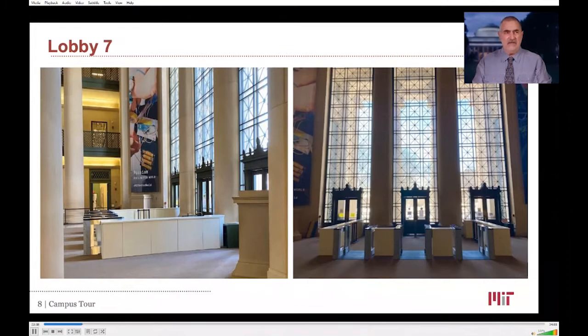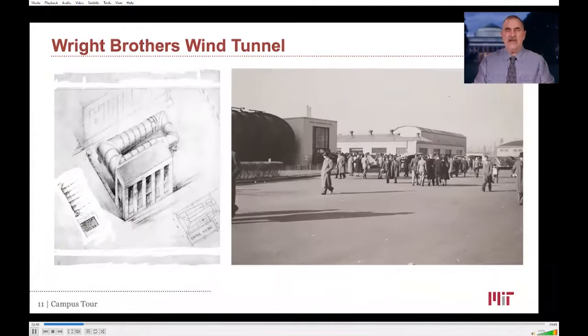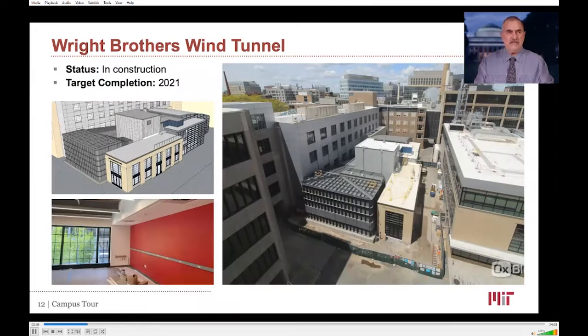If we wander outside from Lobby 7, one of the first things we'll see is the Wright Brothers Wind Tunnel, I believe commissioned in 1938. Here, everybody's walking around looking at it. And in a few months, we will have rebuilt it, installed a new wind tunnel, connected it to 33, and I believe 37. Building 17 there on the right will be fully modernized. And the controls for the wind tunnel will be there. We'll be able to test up to 200 miles per hour of wind. And this will be the most robust academic research wind tunnel in the nation.